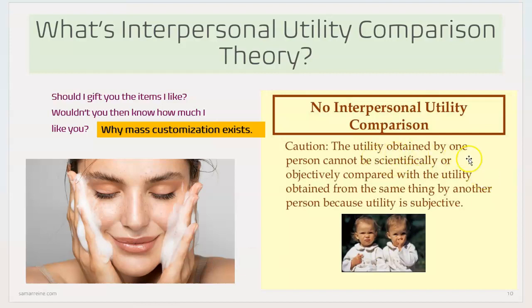Caution, the utility obtained by one person cannot be scientifically or objectively compared with the utility obtained from the same thing by another person, because utility is subjective. Remember, we can go to the same play and not come out loving it in the same way. We can meet the same person. One of us will think this person is great. The other person will think they're arrogant. One person will think they're funny. The other will think they're annoying. How you perceive the world is very subjective, and how you judge it is based on that.